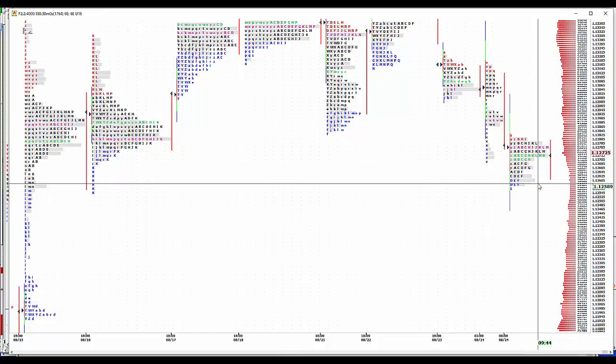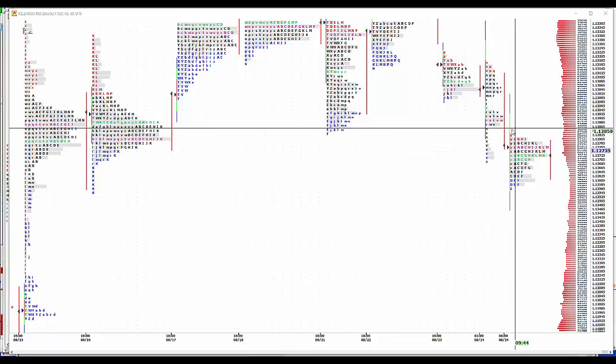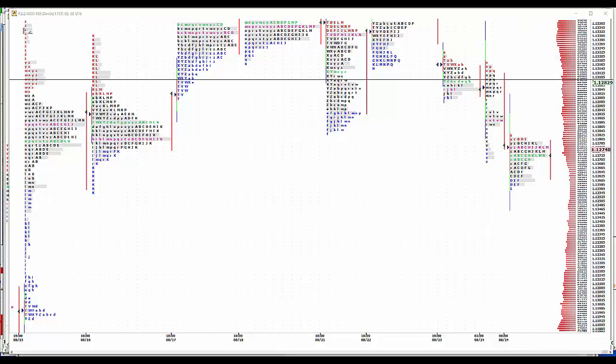Okay, we have a P in a down market. That's short covering, profit taking. We have this spill basically from 1285, so right here. 85 to 95, sell 1. 15 to 25, sell 2. On the buy side, I'm going to put it out there at 1250. Maybe we'll get it tomorrow.